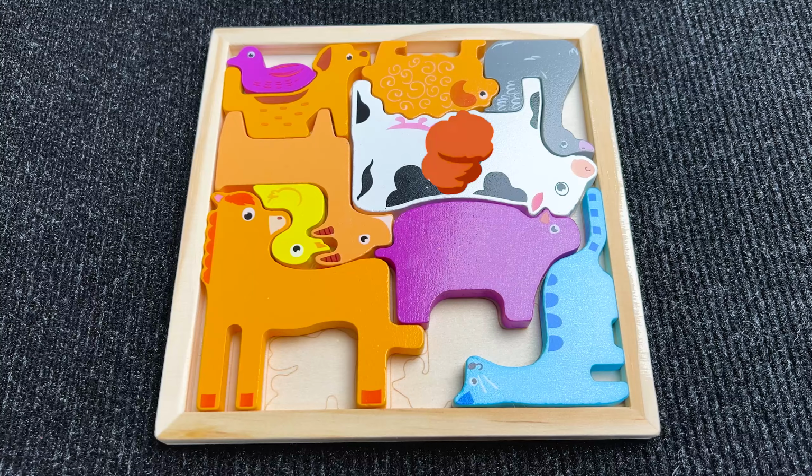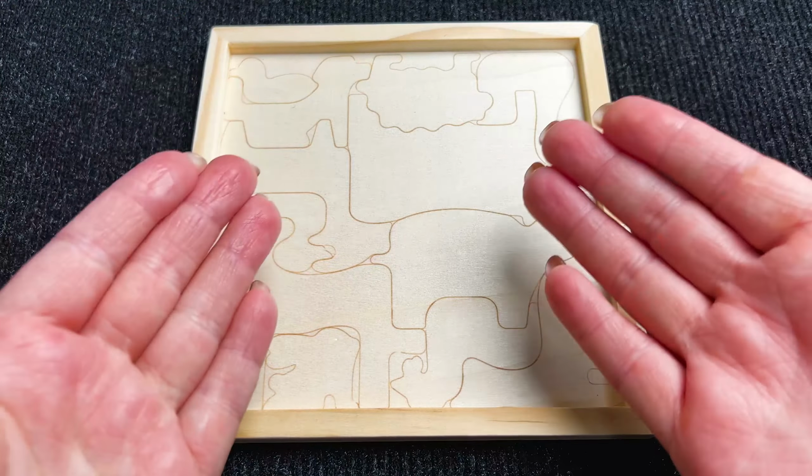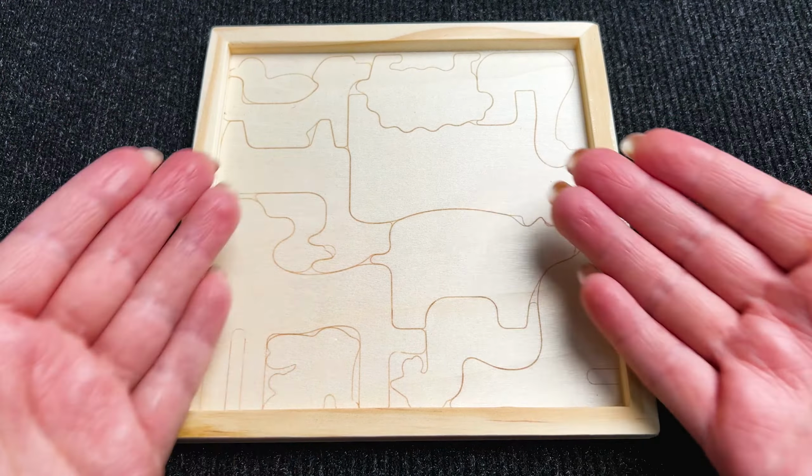Today we have such a board with animals. Oh no, all my animals are gone. Can you help me find them? Let's go. And now we have a glossary basket. Can you help me find the first animals among these fruits and vegetables?